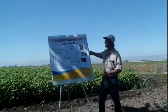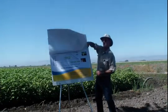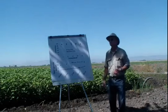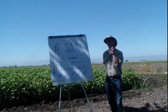Yes? In 2009 we didn't have much rain, but I can't remember what the bug situation was like in 2009. It seems like I've never seen anything like this before with this little mite and this little lygus. Have you ever seen anything like this before? Yeah, I think we had that.